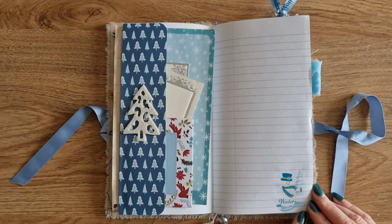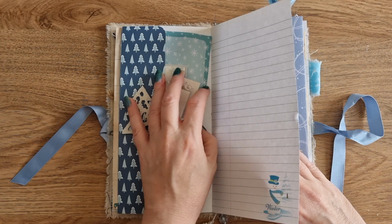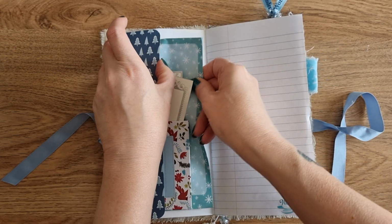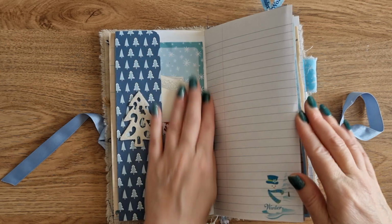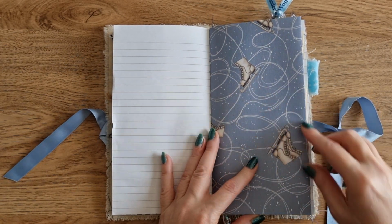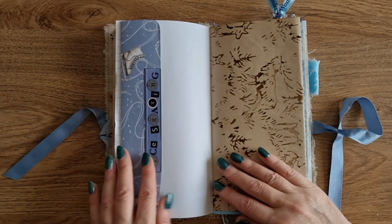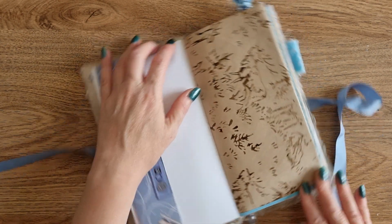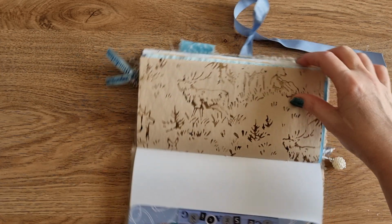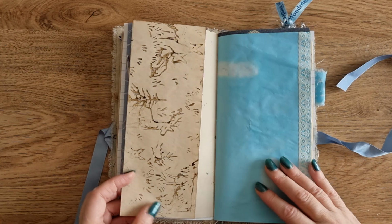Another little rub on here, a little snowman that says Winter Wonder. Can't really see the wonder because it's white on white. That needs to go further in so that it's not catching on there. Then we've got this scrapbook paper with the gorgeous ice skates, and it says ice skating there, opens up. And then this paper has these beautiful stags and deer on it. It just fitted with that whole woodland winter theme for me.